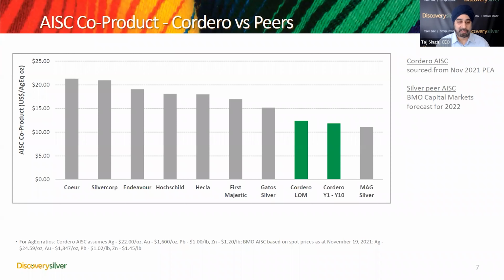Moving on to all-in sustaining costs. I talked about it before, but this lays it out versus the peers. Those same silver producers are shown here for 2022 estimates, again from BMO. Cordero stacks up very well. And again, the open pit helps, the infrastructure helps, the simple metallurgy. Really, all of these things contribute to Cordero having very good all-in sustaining costs, life of mine, and Forbes will be talking about that as well when he moves on to his slides.